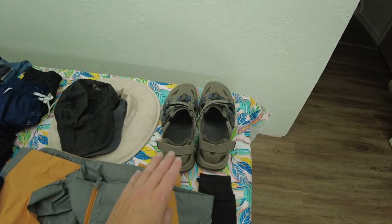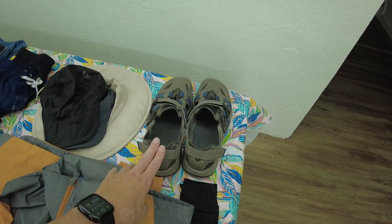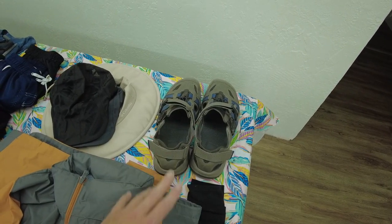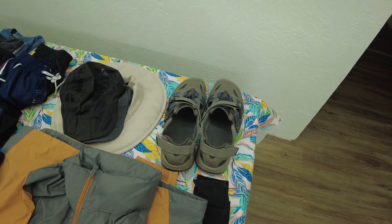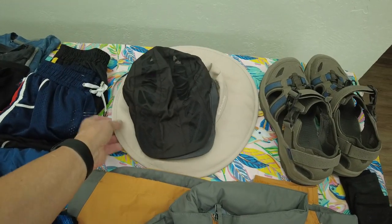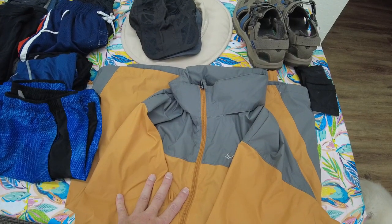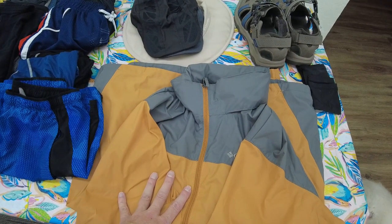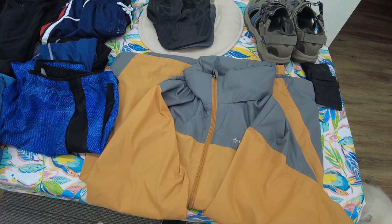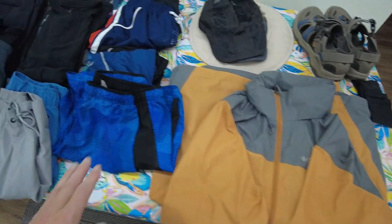What I've got here is my water shoe sandals. I will wear these most of the time. I will wear the shoes that I'm going to wear for dinners to start out the trip with. That's the only shoes I'm taking. Got the hats here. Got my waterproof wind rain jacket, and I will put that into my personal item bag so I have it with me because it may be raining when we get into Miami.